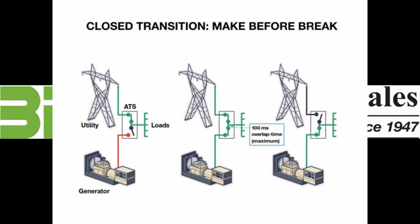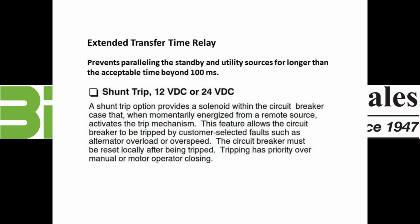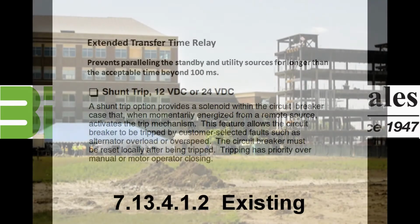If the two sources are paralleled for longer than that, there's a timer in there that will cause a set of contacts to close, and either the utility side breaker or the generator side breaker is shunt tripped so that the two sources are no longer paralleled together. Utility approval is required to install a closed transition transfer switch.